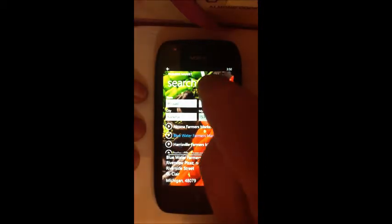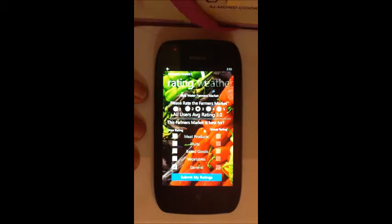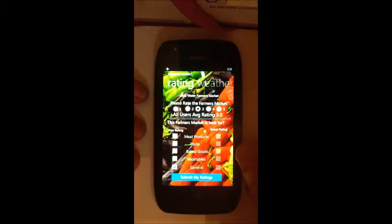Next thing I'll do is go to ratings. One of the things we're able to do is rate the markets. It looks like folks have already been to this market and have rated it, and we've got an average rating of 3. You can also indicate what you think this market is good for, and on the right hand side you'll get back the things that people who have rated the market also think it's good for.